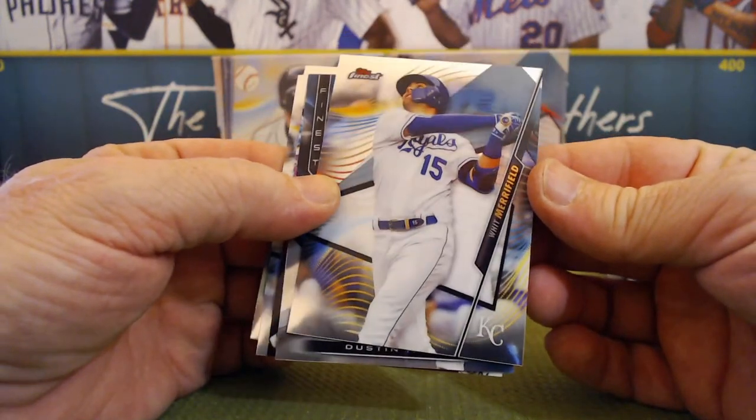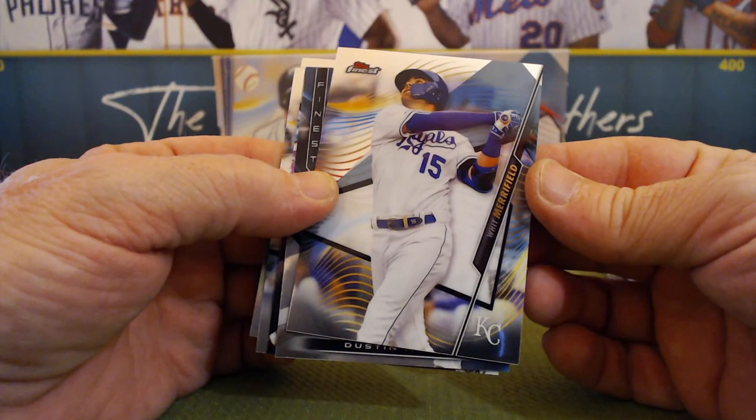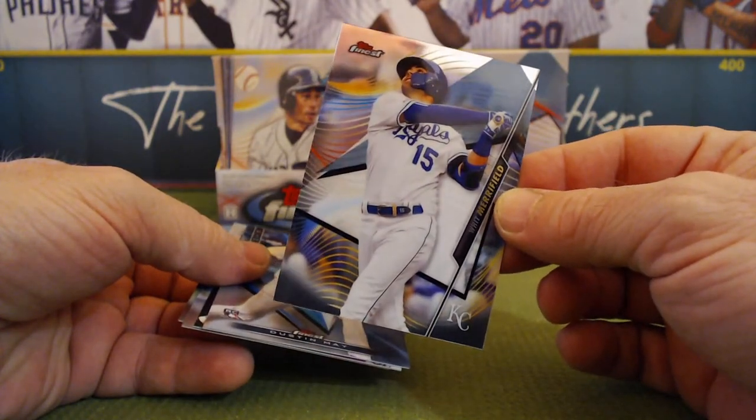Next up for Joe. Oh, that's not... I'm sorry, I thought it was the Dodgers for a second. That is the Royals, which is Kevin. It's a Whit Merrifield. He was our hits leader, I believe, last year in the AL. Very quietly doing it for the Royals.